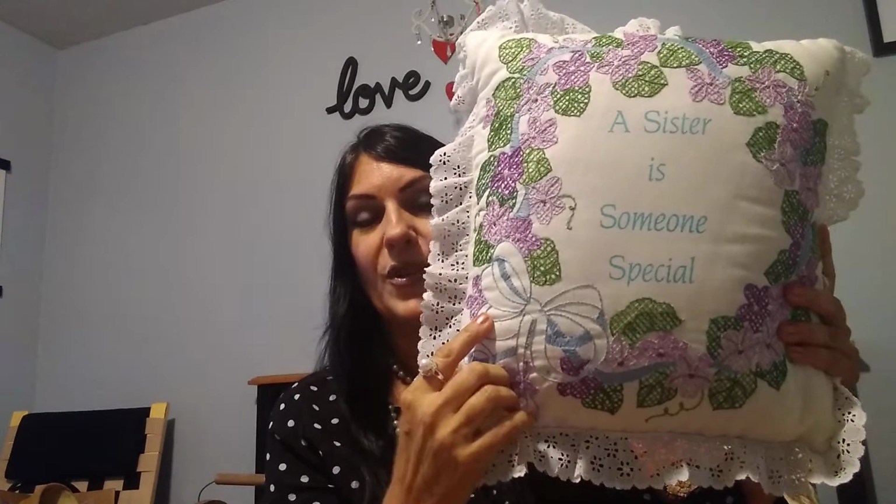I also got this pillow that I thought was so pretty. It really is in great shape. I mean, they kept it so clean, probably in a guest bedroom or something. But this is embroidered, and it says a sister is someone special.